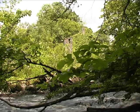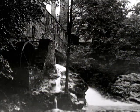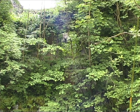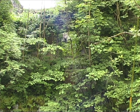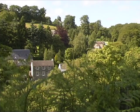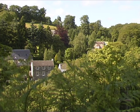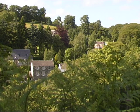When the Calder was up to one of its funny tricks, it did a great deal of damage to this Calder Bank mill, and it didn't really recover completely. However, the work went on for a while, and some people said it was a blanket mill, but it started off as a sort of bleach work, and they bleached the material up on the hill, and the gentleman who owned the mill stayed in Calder Bank House.